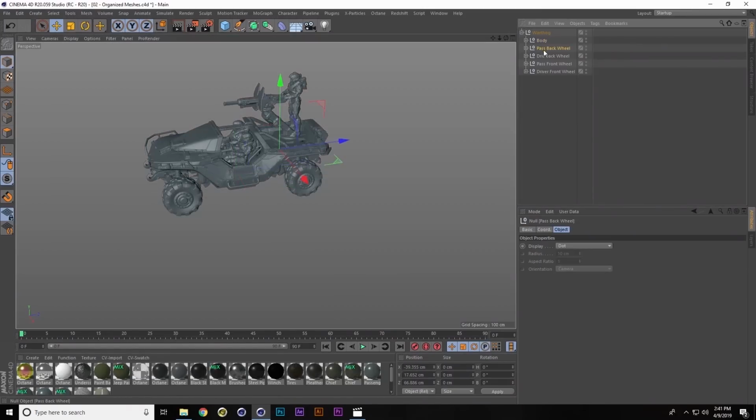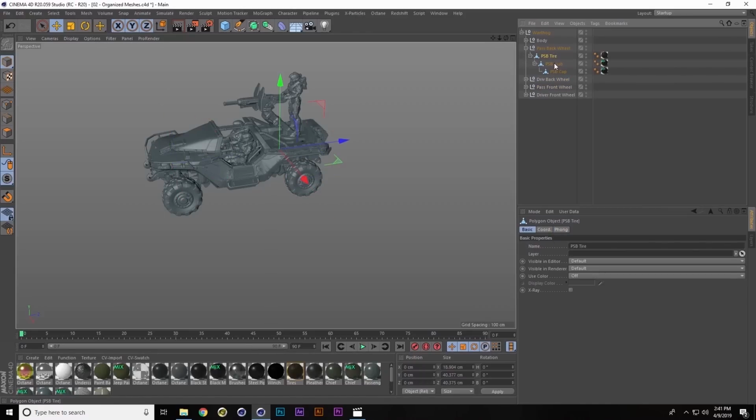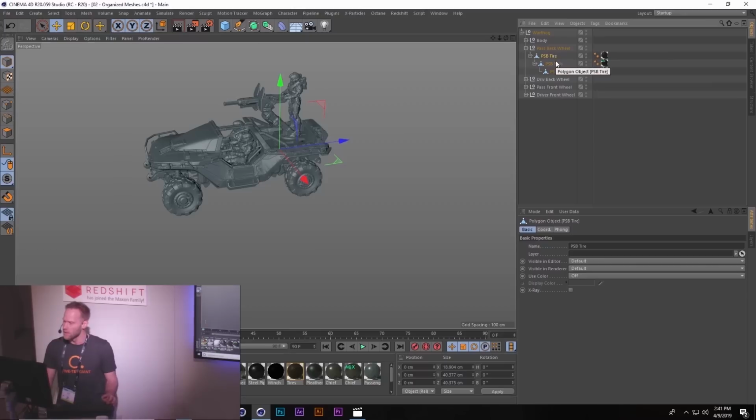And I've organized everything with each wheel in their own nulls as well. You can see that the same parenting structures are there, it's just under a null now. Now, one thing that I did do that I didn't in the last scene is I used some sort of relative naming conventions that make sense to me. Otherwise, you can get really confused when you start tying rear suspension 1 to back wheel 2 and things like that. So you want to try to stay organized as best as possible.